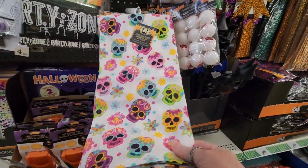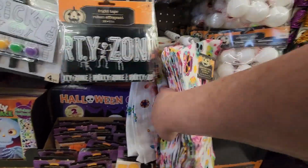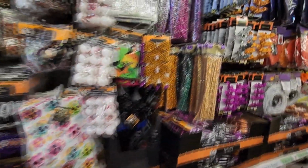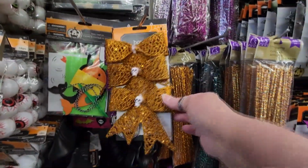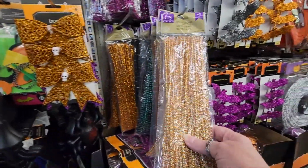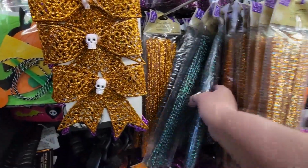Okay. Flower sack towels. I absolutely love that design. Looks like they have something else back there. Oh, that's pretty too. Those are cool. Oh, well that's new. I don't remember seeing these last year. The little sparkly bows with the skulls in the middle and the two different colors. Which is the pipe cleaners in all the colors.